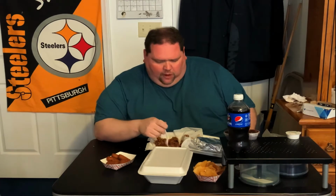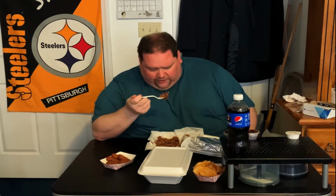Pulled pork. This is a 10. If you want pulled pork, you go to Taste of Memphis and you order pulled pork. This is a 10 out of 10. I'm not knocking it, not one bit. I can't find anything to say bad about it. Oh, all right. We'll come back to that in a minute.